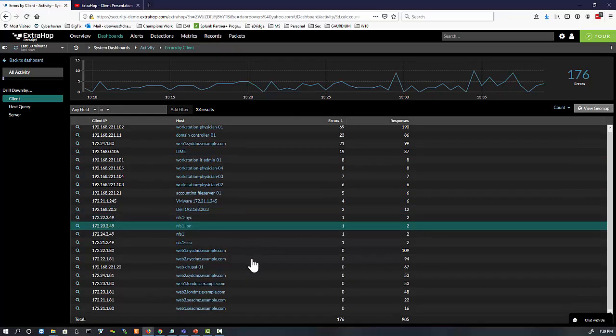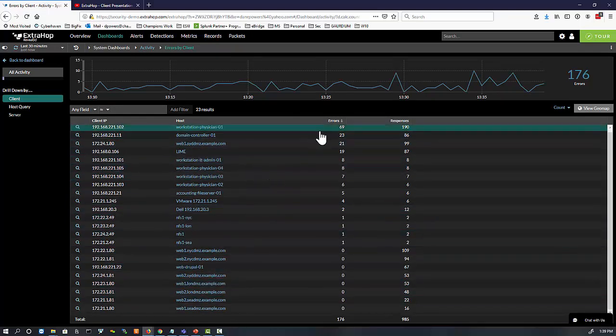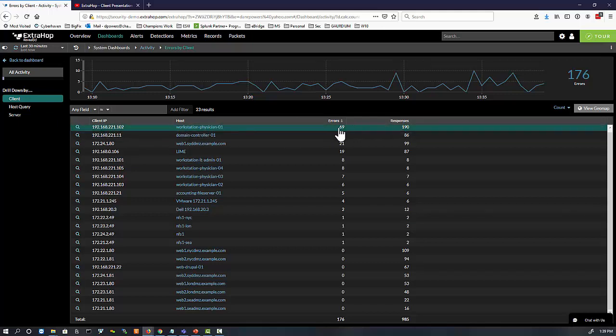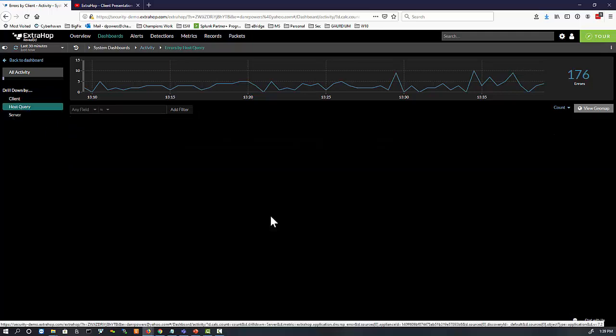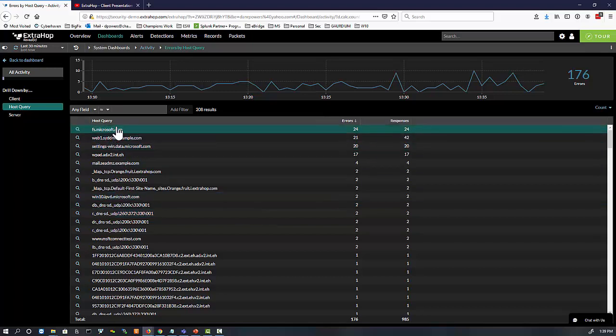And right away, here's all the clients in your environment. Again, getting back to that auto discovery. Which ones are getting errors? Well, this workstation, physician one, seems to be getting a lot of errors here. Okay, that's cool. So what's the host query? What's the query that's causing all of these errors? fs.microsoft.com.